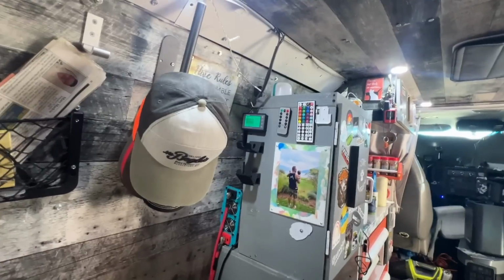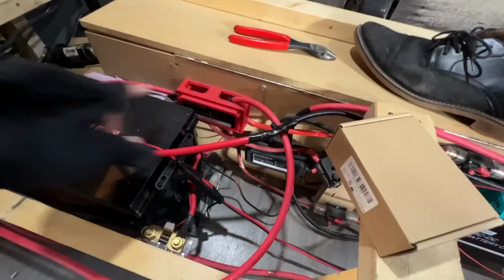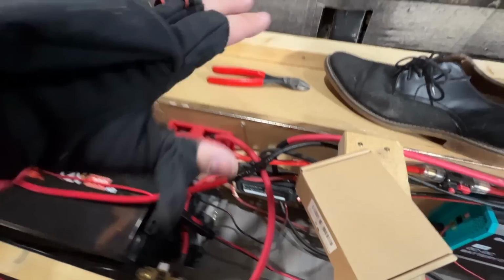I hate 12 volt battery monitors. They are not reliable. But it's better to have it and not need it than need it and not have it, I guess. I don't really know if that can be applied. You can tell it's even charging because it's flashing. Like, just ridiculous.